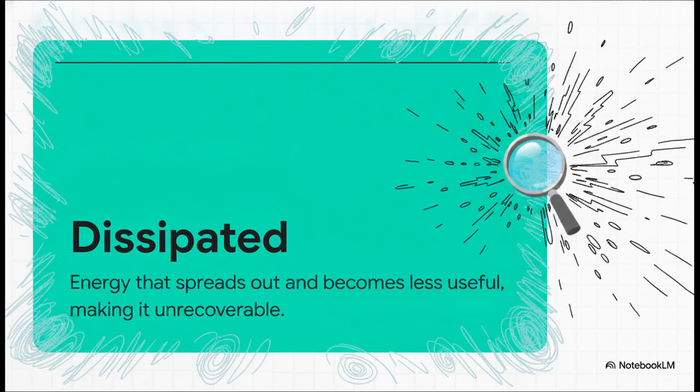So this finally answers the question of where that wasted energy actually goes. The scientific term we use is dissipated. When energy is wasted, like that 85% of heat from the older lamp, it dissipates. It just spreads out into the surrounding environment, where there is simply no use for it anymore. It gets less and less concentrated until it is entirely 100% unrecoverable.